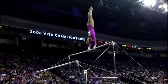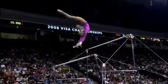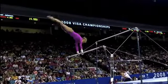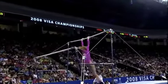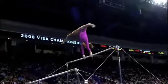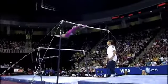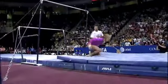Flying, she's going to fly down to the low bar. Look at that. Beautiful execution. And the whole time, those ankles are glued together. And trust me, that is not an easy thing to do throughout this very difficult set. Just the dismount. Routine after routine.